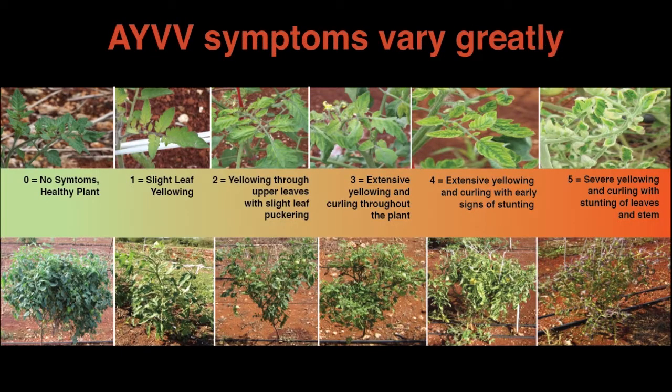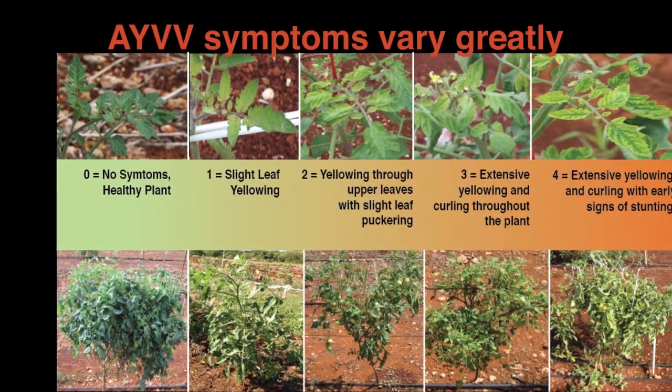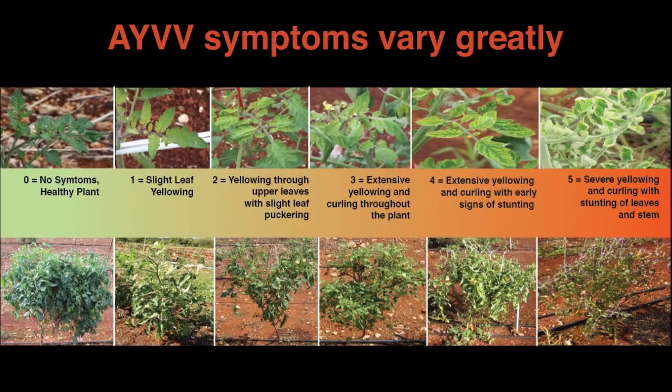AYVV symptoms vary greatly. Depending on the variety, the field environment, and the time of infection, field symptoms will vary from slight to severe. The symptoms shown below are those that have occurred in Guam. Dr. Schlub would like to point out that such symptoms may not be exclusive to AYVV in other locations, but may be caused by other viruses and environmental conditions as well.